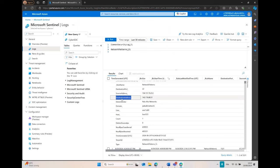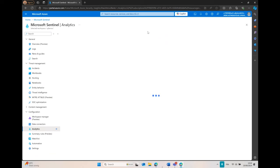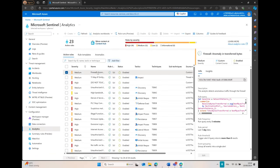Now, with the summarized data available, you could, for example, create an analytic rule, because this is an analytic table. So we could, for example, check for anomalies in those transferred bytes. Over here, we have an analytic rule that calculates a baseline. It depends on the network patterns table, and then also checks how the traffic is looking now. I let this rule run, and there are incidents created, but I know Jeremy also has 2 very interesting demos, so I'll stop here for the sake of time. I just want to quickly wrap up to summarize this demo.